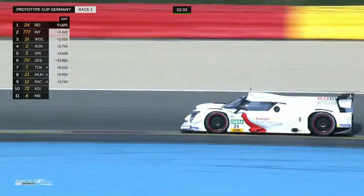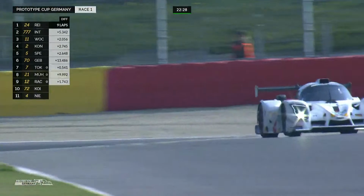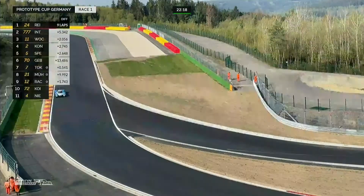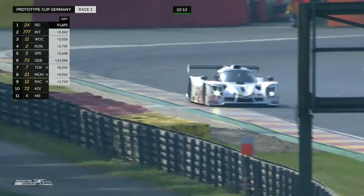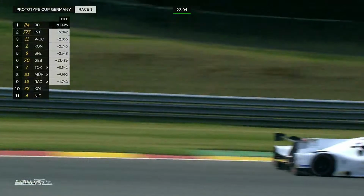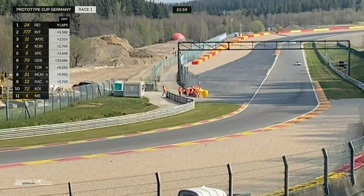And that was a mistake then by the Racing Experience team, that the number 12 car, Gary Houser, wasn't ready to pull away when the lollipop man lifted his lollipop, as it were. And he was sitting there for a good 5 or 6 seconds. And that may well cost them later on.